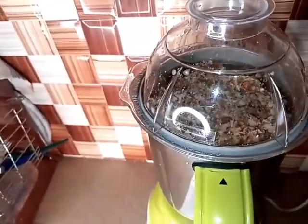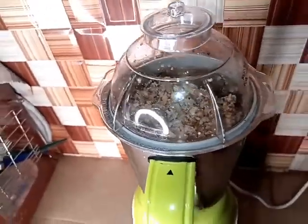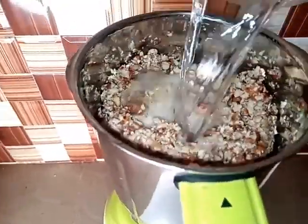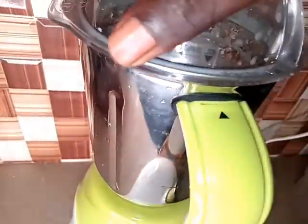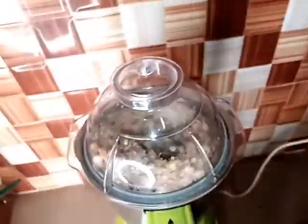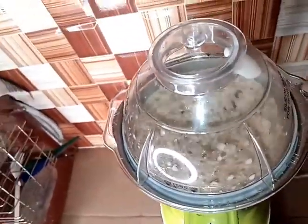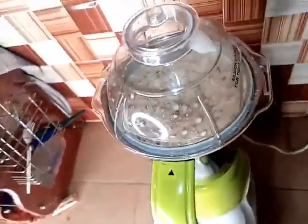You see, it gets slow because there isn't much water, and that might even spoil the grinder. If you're grinding anything, make sure you have more water so that the movement keeps going. If the blender is finding it difficult to roll, then the engine of the blender might get spoiled. So that is why I'm pouring more water into it, then put it on to blend more. It's rolling better now.